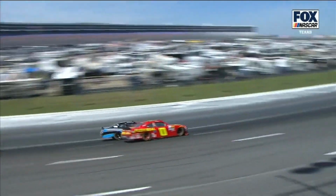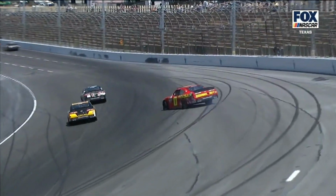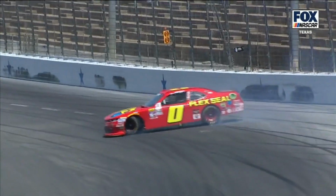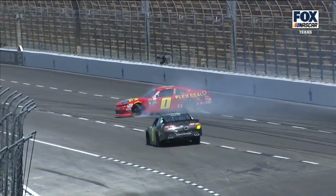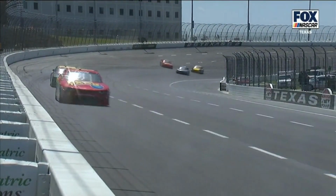Once again, we see he gets a little bit faster car behind him, takes the air off him, gets a little loose, then gets out of the groove, and there is no saving that car. Racing alongside Joey Gase there. I think it's tough up in front. They were battling for 31st.